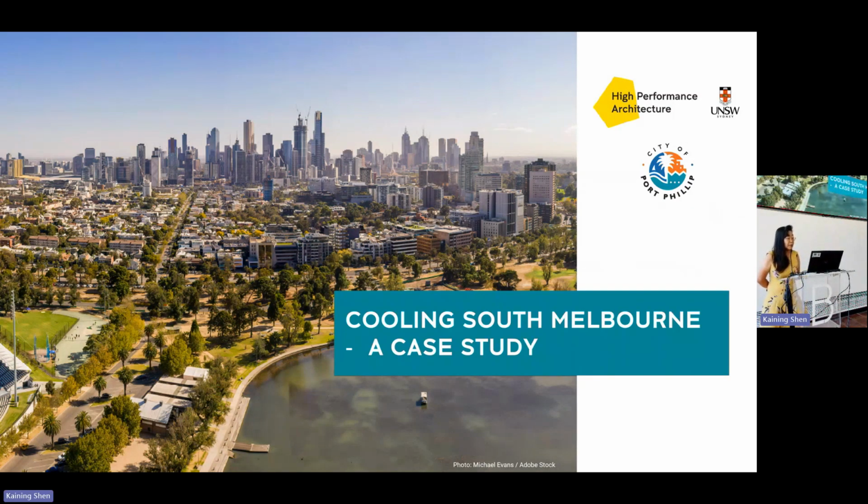Second project, the Cooling South Melbourne, that's in-depth case study. So same things. Okay.